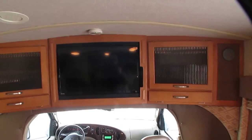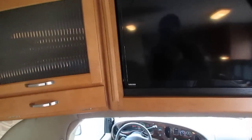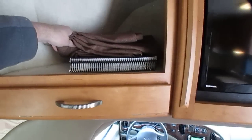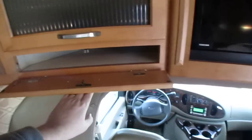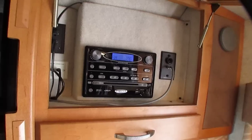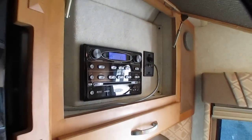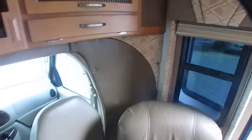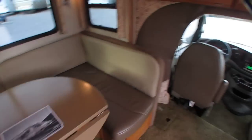I think if I remember right, a 27-inch TV up here. Flat screen, maybe a little bigger than that, I'm not sure. These are all solid hardwood cabinets. Here's the curtain for your front windshield privacy. There's some owner's manuals and books to look through. Jensen audio system, that is a DVD CD player. Got a 12-volt hookup in case you got a 12-volt TV, of course, or a cell phone charger. Got a swivel leather chair, got day-night shades in all the windows.